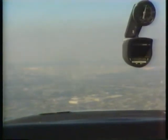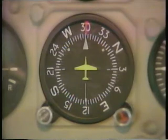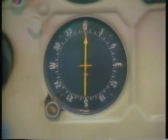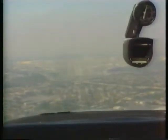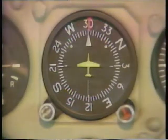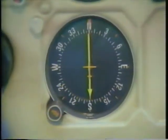Under no wind conditions, you will be established on the 301 degree inbound bearing when your heading is 301 degrees and the ADF needle points straight ahead. As you pass over the NDB, the needle will swing to the tail and the descent is started to the MDA. Under no wind conditions, you'll be established on the 301 degree outbound bearing when your heading is 301 degrees and the needle points directly to the tail of the airplane.